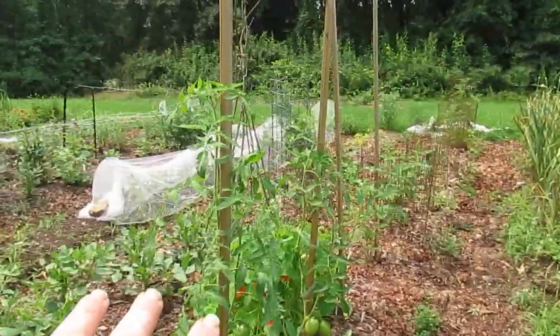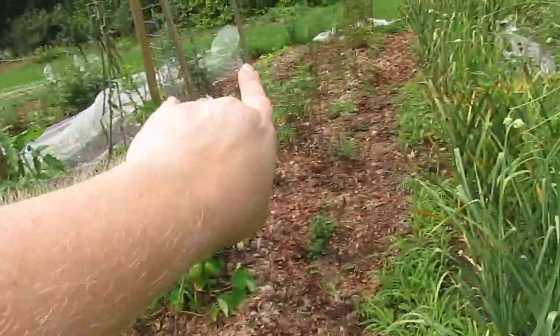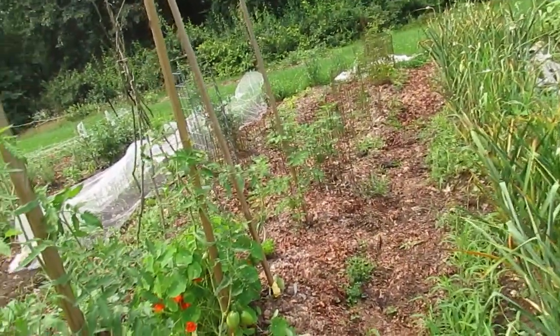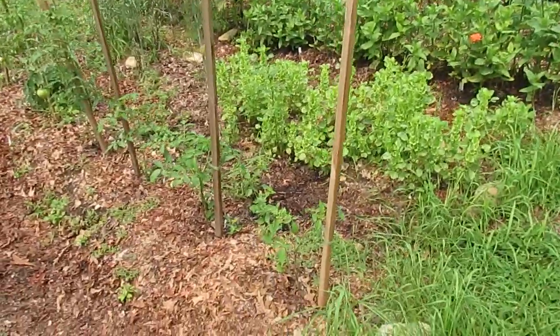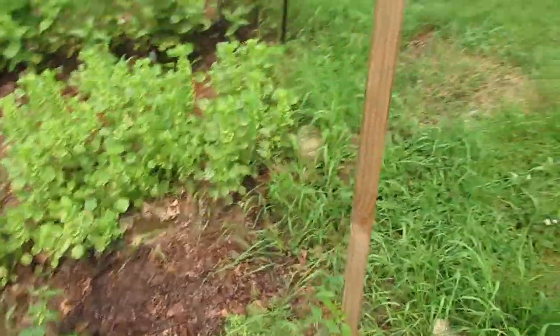So we've got right here again the two indeterminate Amish paste, the Myonas, which I think are determinants, and then the San Marzanos. All right, so let's go to the rows of indeterminants now. I tried to plant these alphabetically. It didn't always work, and you will see that in a minute.